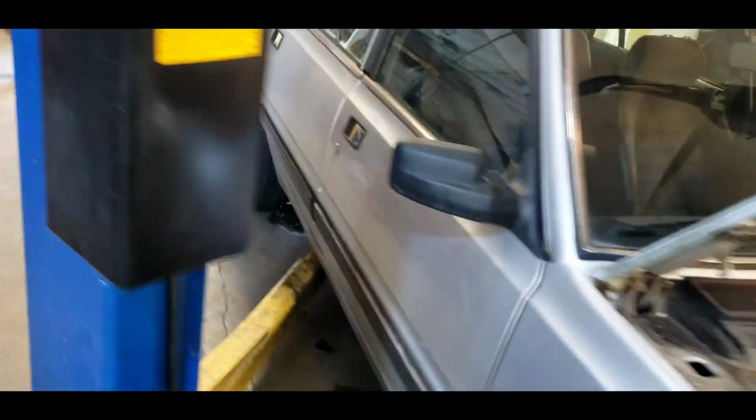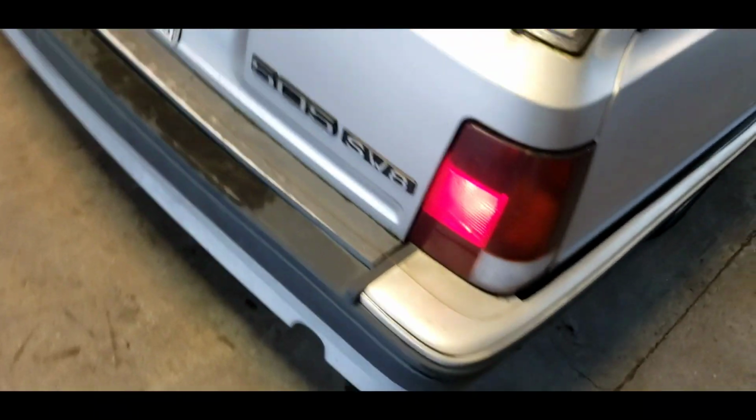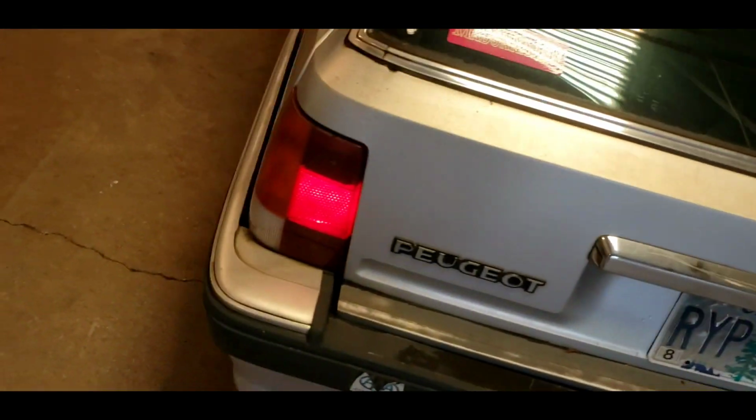This thing needs a muffler. It's a little loud in the back. You can hear it echoing back here. Oh, this light is burned out. That's supposed to light up, like this one.